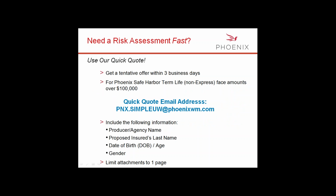We also have a quick quote tool. This is for when I have a client who has certain impairments and I want to check out where Phoenix would come in from an underwriting standpoint. So you would send the quick quote to pnx.simpleunderwriting@phoenixwm.com. I'll leave this up for a second if you want to take it down. You include the following information: your name, the agency name, the proposed insured's last name, date of birth, age, gender, and any attachments that indicate what the impairments are, or something to give us for underwriting so we can make an assessment. And this is for the Phoenix Term Life Non-Express over $100,000 of death benefit.